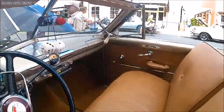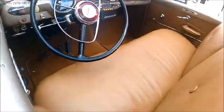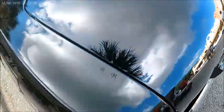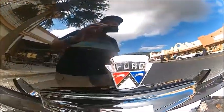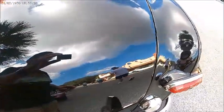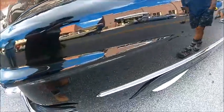Nicely styled dash. They have a radio here and a clock above it. Turn signals, which I think probably were added later. And you see that area just above the deck lid release is different from the 1949 model. The key slot is actually hidden.